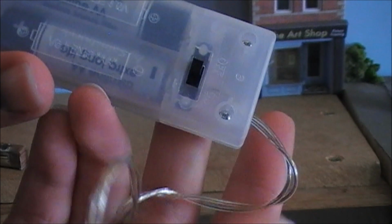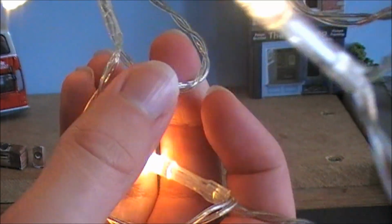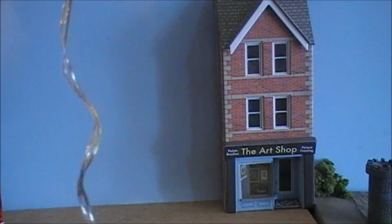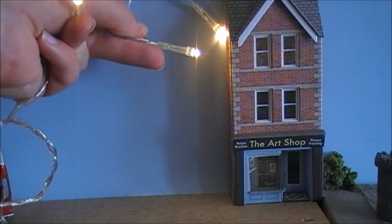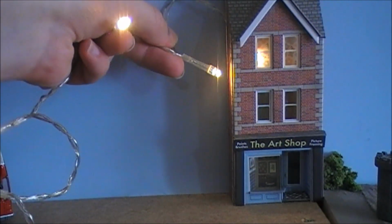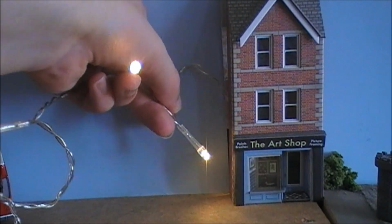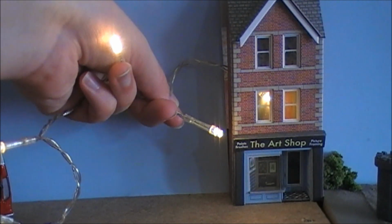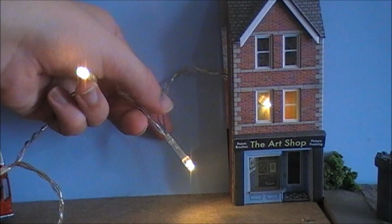Literally, battery box, switch them on. There, Bob's your uncle. So if we use this building here, we can grab them, and if I put them in behind here, there you go, it lights up the room. And also we could do it downstairs, like so. So it just gives off a nice light. It's not too bad a light bleed into the next one.